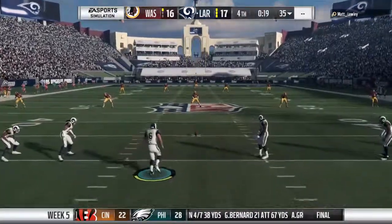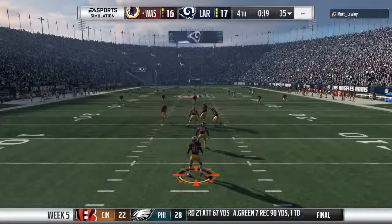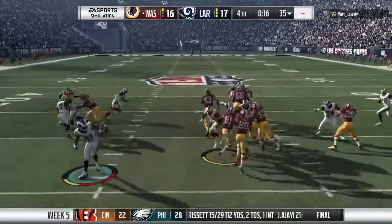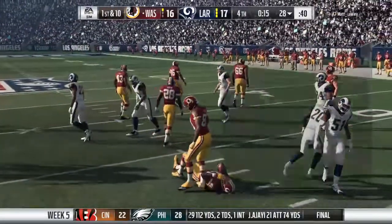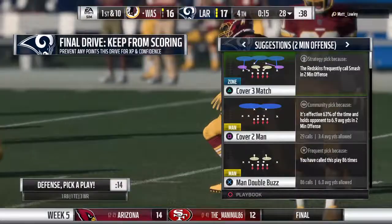Out is the kickoff unit as they run up and send this one away. This one fielded at the 5. And he'll take it past the 25 and up to the 28-yard line. A look at Washington as they come onto the field.